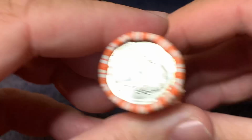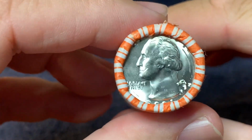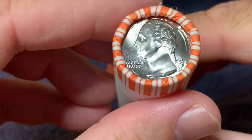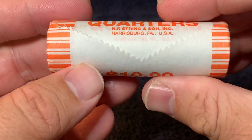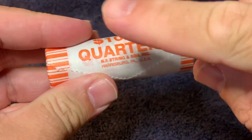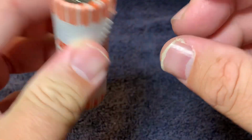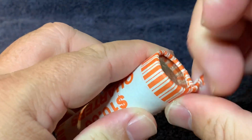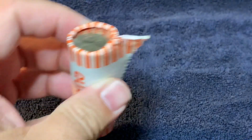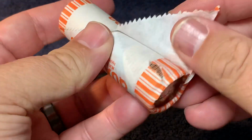Of course, as you guys know, poor old Ender quarters with the roller damage already on there. Oh boy, man. NF string, shame on you. We don't like that. But anyways, let's go ahead and unwrap and see the quality of these coins, see if they're worth even paying the ridiculous premiums for them.